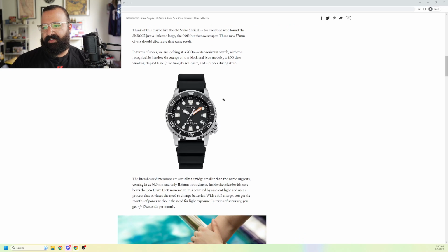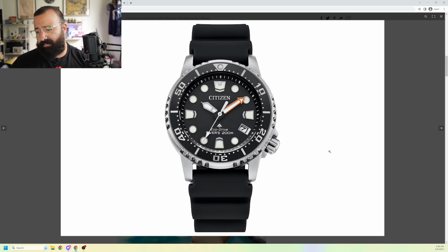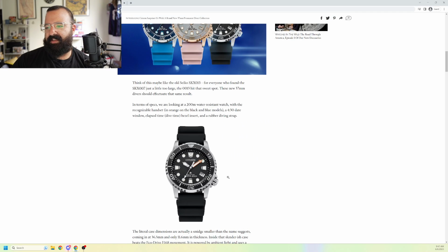So here we are seeing the 4:30 date, which is not my favorite. We have that really cool 4 o'clock crown. Well, it's not really a 4:30 date. It's a 4 o'clock date, but whatever. I actually, come on, enhance. I actually really like that arrow hand, or that arrow minute hand, excuse me, with the orange border. Honestly, the blue one would probably be my choice. But yeah, threaded crown, Eco Drive movement, date complication.